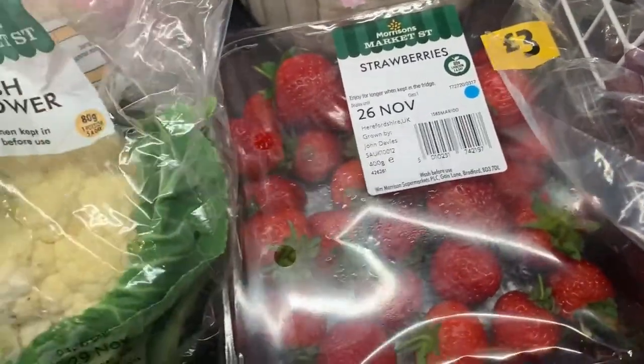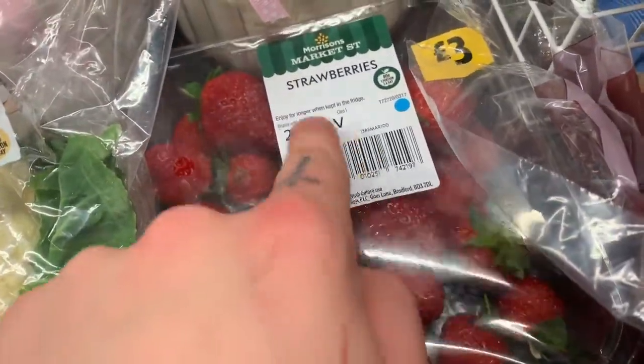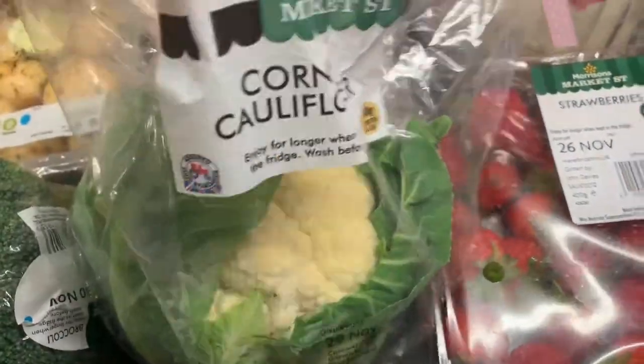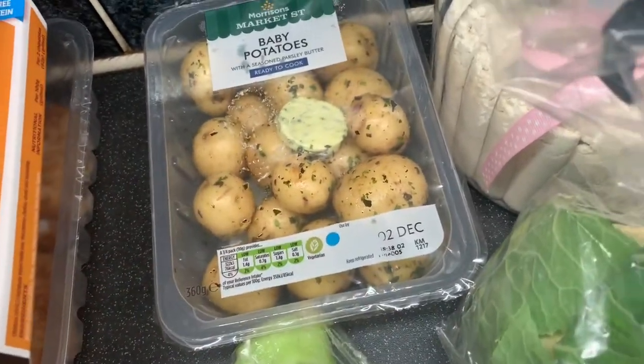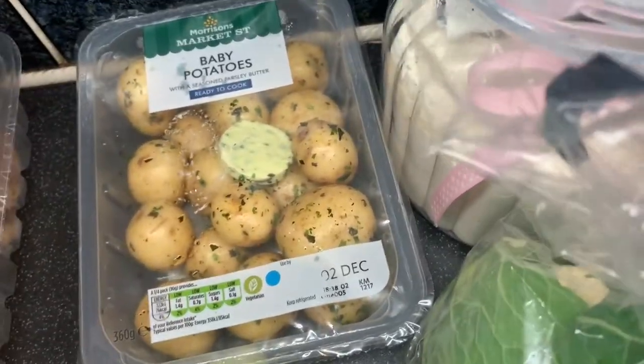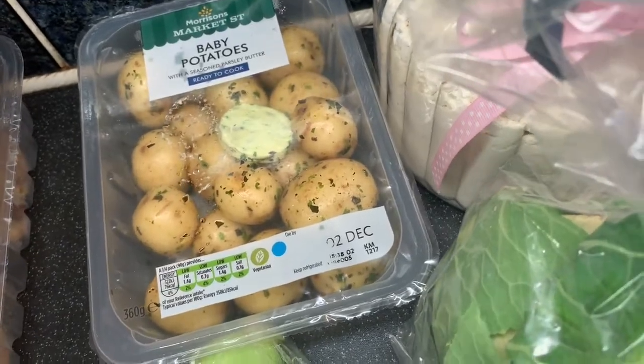The packet of strawberries. Quite bad, I only bought 10. It's already got tomorrow's date on it. It's not very good. Just a cauliflower, some broccoli, and then some of the baby potatoes. Just got to stick them in the microwave, but sometimes they can be a little bit hard, so I always put them on for a little bit longer.